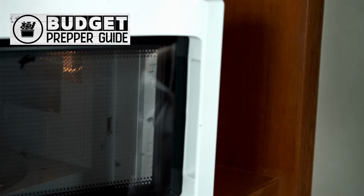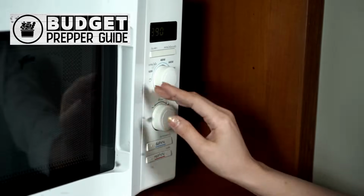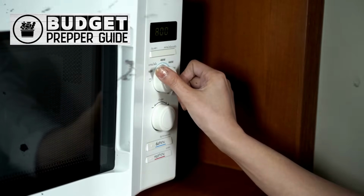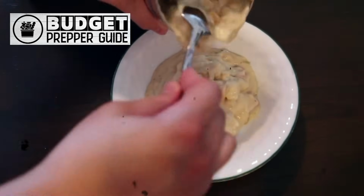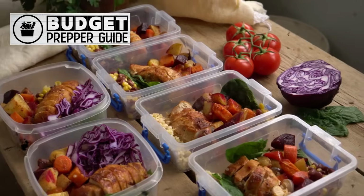It's already cooked, so all you need is a quick heat up on a stovetop, over a camp flame, or even in a microwave if you're lucky enough to have power. But even without heat, many soups are mild and safe to eat straight out of the can. No fuss, no prep, no stress.